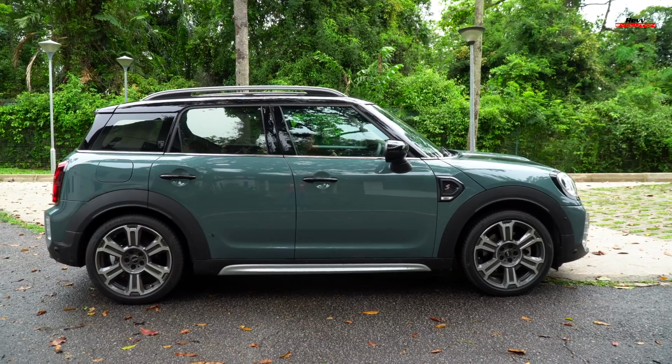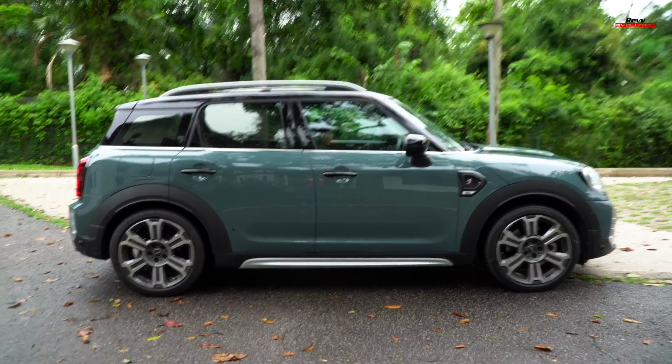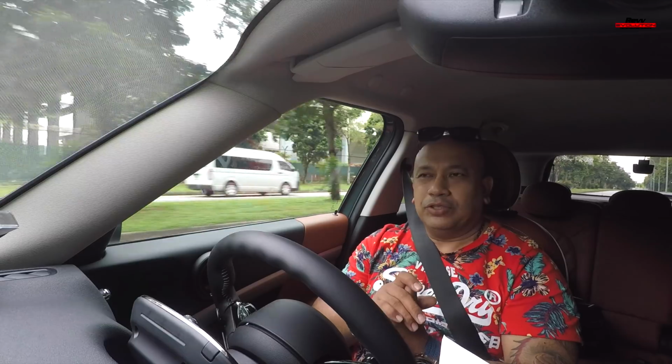And what they've done with the Countryman is they've given it a bit of the style of an SUV, which is something a lot of Singaporeans love, and MPVs as well, but maintaining that whole look and feel of being a Mini, which is basically paying for two vehicles in one, which to me is an excellent concept on the part of MINI.